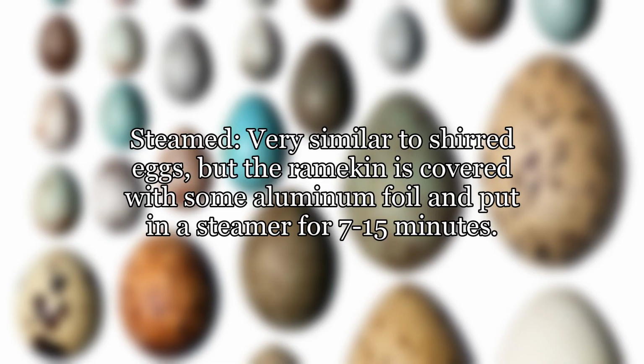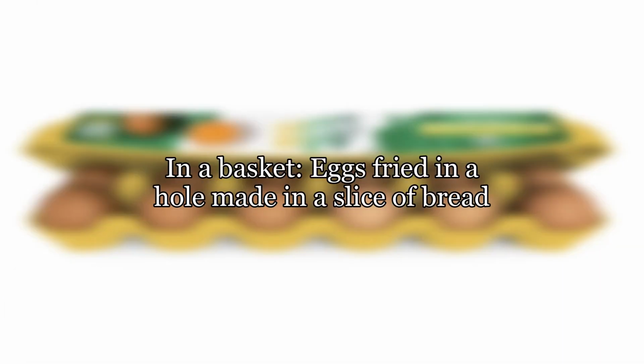Steamed: very similar to shirred eggs, but the ramekin is covered with some aluminum foil and put in a steamer for 7 to 15 minutes. In a basket: eggs fried in a hole made in a slice of bread.